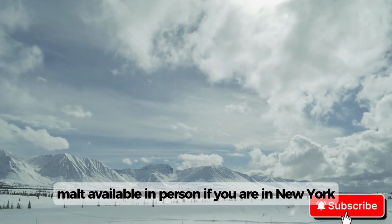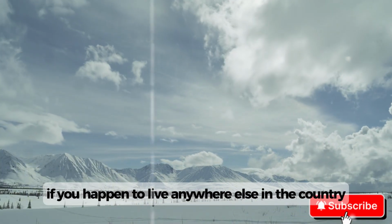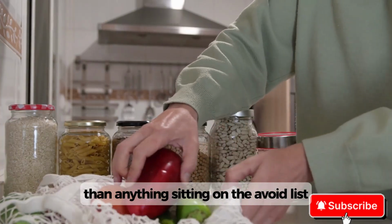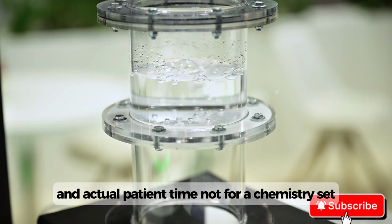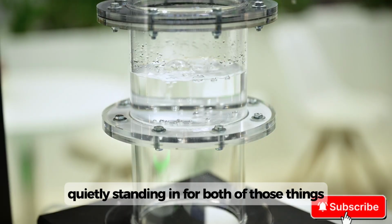Available in person if you are in New York, and shipped frozen nationally if you happen to live anywhere else in the country. It costs noticeably more per bagel than anything sitting on the avoid list we just walked through. It should cost more. You are paying for actual boiling water and actual patient time, not for a chemistry set quietly standing in for both of those things.